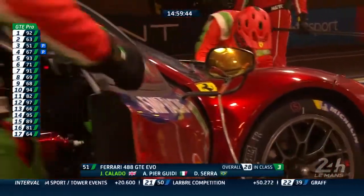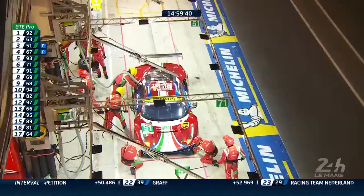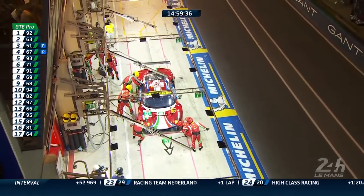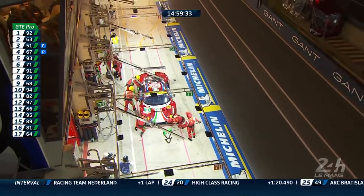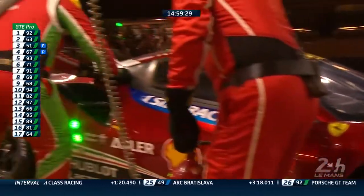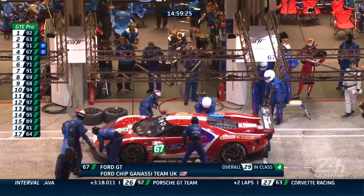Bit of a check of the brakes. Yep. There's like groove indicators on the disc itself. Just having a little look to see. They've also got wear indicators on the pads and the disc, so they know where the brakes are from the data, but it's always good just to have a visual check to make sure the sensor is correct.